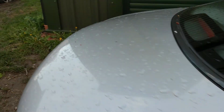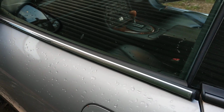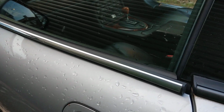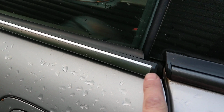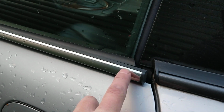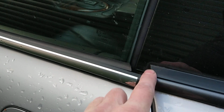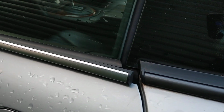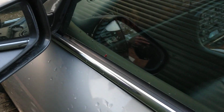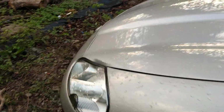I can show you the first prototype window seal. This was what I tried first of all. This is also from a Vauxhall. Not too bad. It's just a shame it's not quite the right profile, because actually this silver bit, if I could vinyl cover that, it would actually be about the right size, similar to the Jaguar original beading. But it doesn't quite line up and doesn't look quite right. So I think that one's a prototype only and no good. So there we go. That is up to date with the XK8.